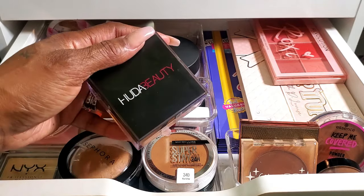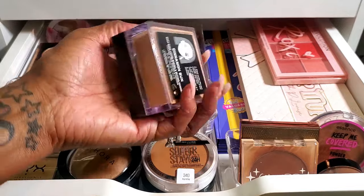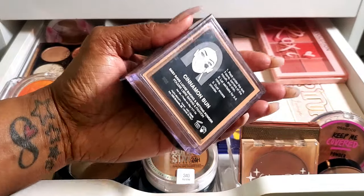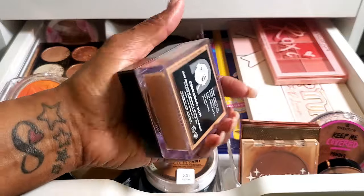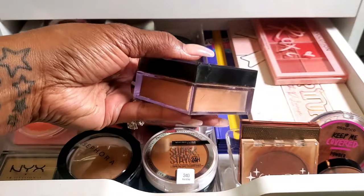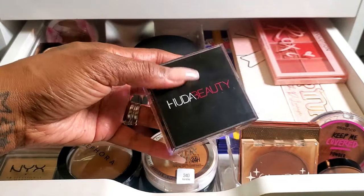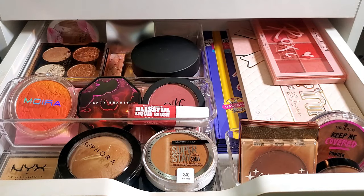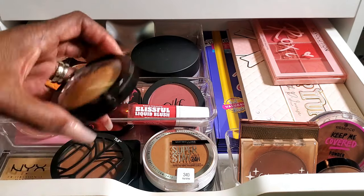So this is my Huda Beauty Loose Powder. This one is the Cinnamon Bun. Absolutely one of my favorites. Loose powders, if not my favorite. I love this powder. It works extremely well, and I love the shade of it. It's just beautiful. Next, I have here this Sephora Finishing Powder.